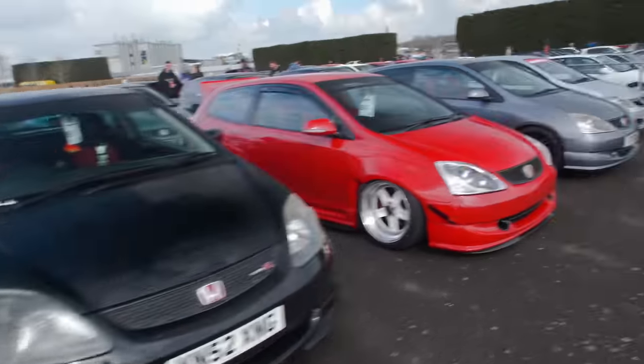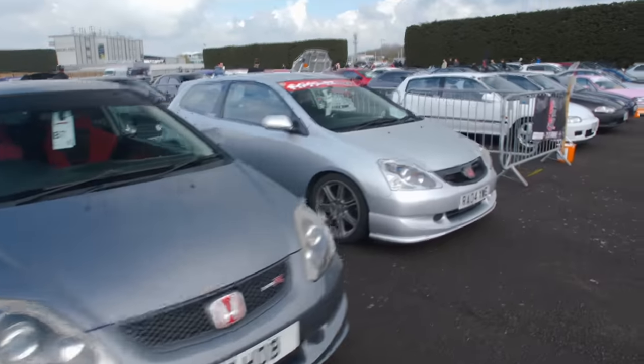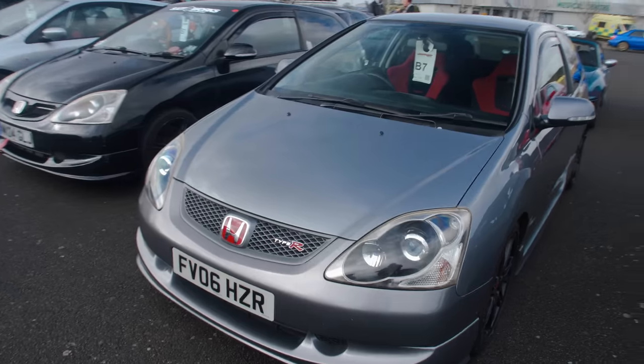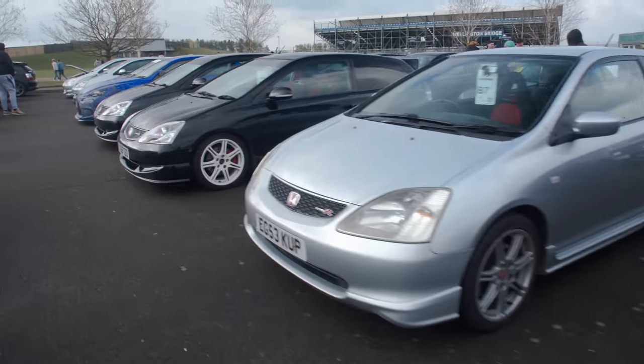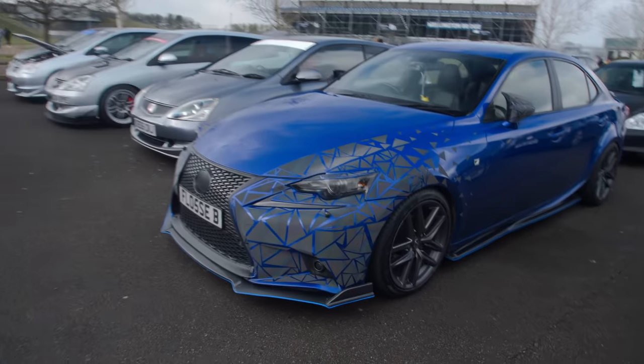Another EP3, wide body, stancy boy, EP3 here, another EP3, another EP3, can understand the trend here. Going down here, another EP3, Premier Edition, another EP3, and more EP3s. We've got this Lexus here, look at the crazy wrap on the front of this. Pretty wild. Another EP3, white wheels, mission to keep clean.